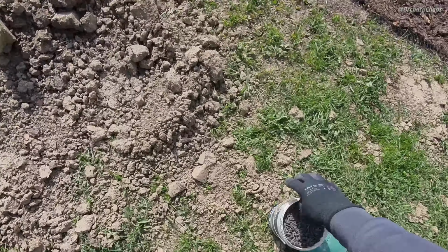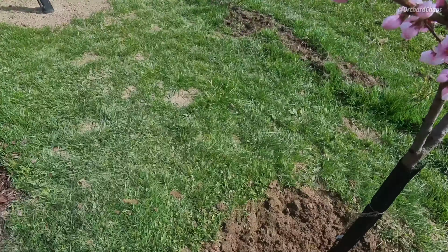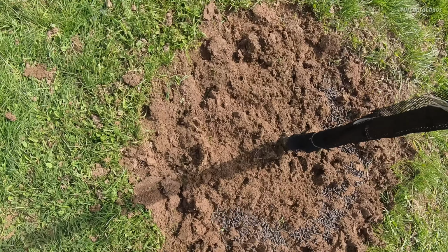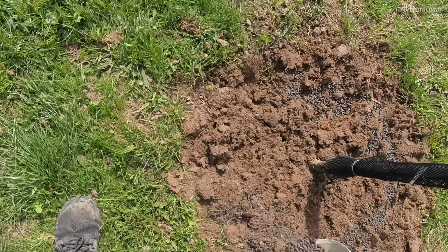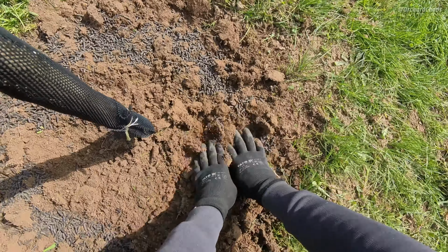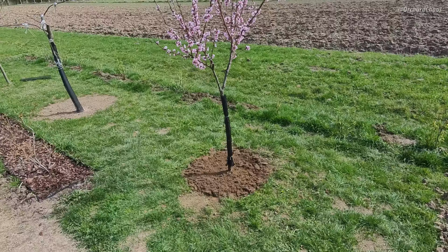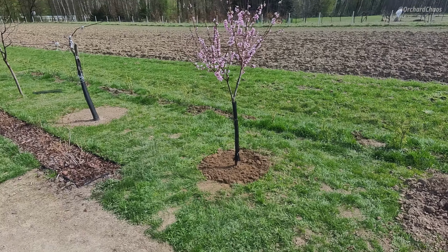Time for the magic sauce, pelleted cow manure fertilizer. Pro tip, don't dump it right up against the trunk, unless you're trying to make your tree cry. Stir it in like it's the weirdest cooking show ever. Ingredients, soil, cow poop, and the promise of ridiculously juicy fruit.